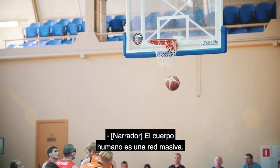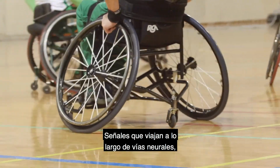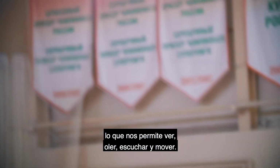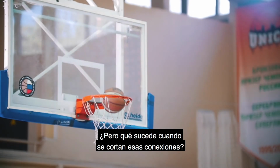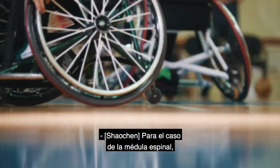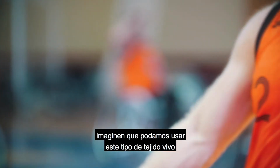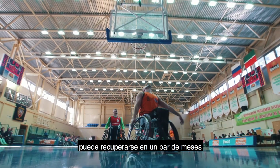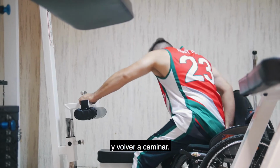The human body is a massive network. Signals traveling along neural pathways, allowing us to see, smell, hear, and move. But what happens when those connections are severed? Can they be repaired? Or are they lost forever? For the case of spinal cord, imagine using this kind of 3D printed live tissue for that patient, and they can get recovered within a couple of months and walk again.